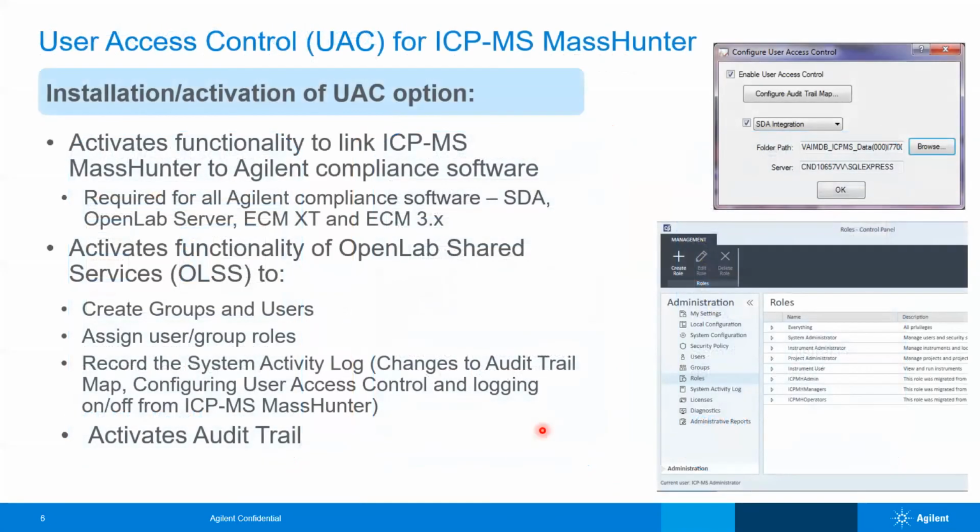Without getting into too many details, as an overview of what UAC does, it first activates the functional link between the ICP-MS MassHunter software and compliance software. We have a few different options for compliance software, but UAC provides that link. It also activates OpenLab Shared Services, and this is where we can configure groups and users. These users and groups all have different roles.